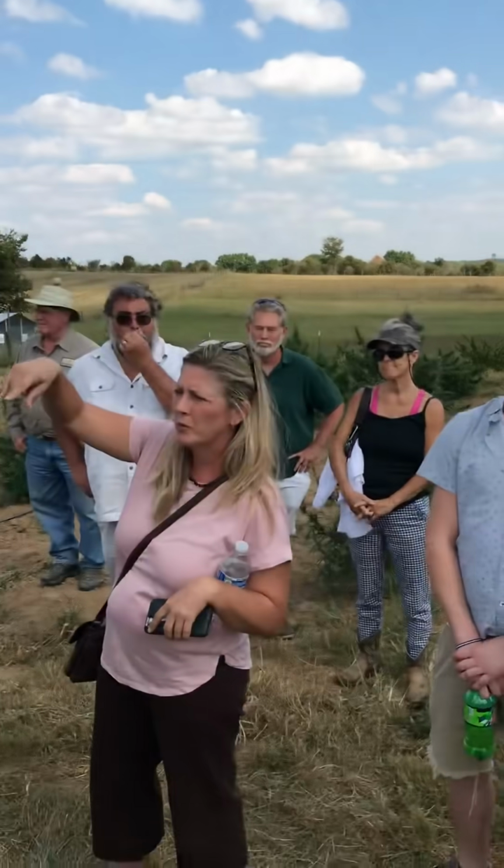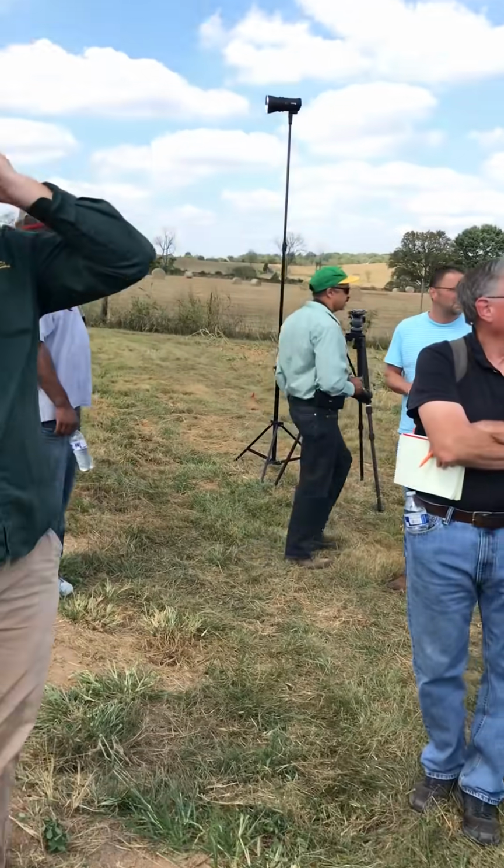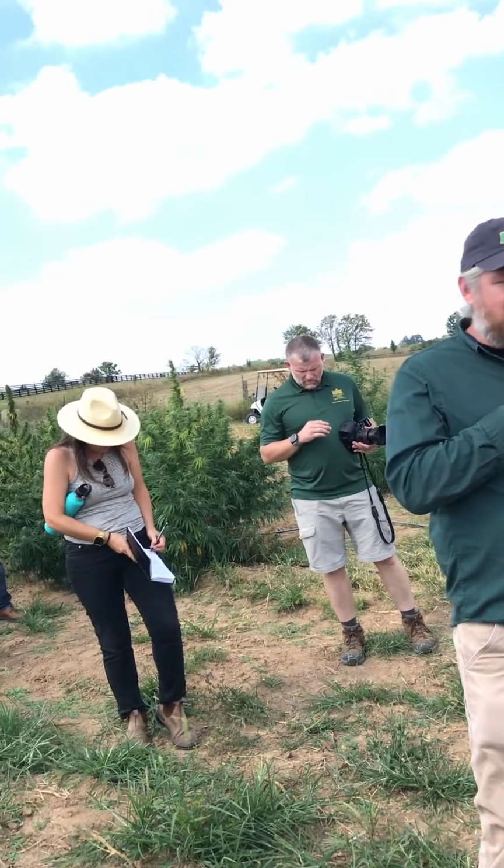Are these plants grown from clones or seeds? These came in from seed. Each variety we started in our greenhouse down here. You can just see the top of the greenhouse if you're up the hill high enough to see over the corn. We started them in the greenhouse and transplanted them out here. This was all hand planted.